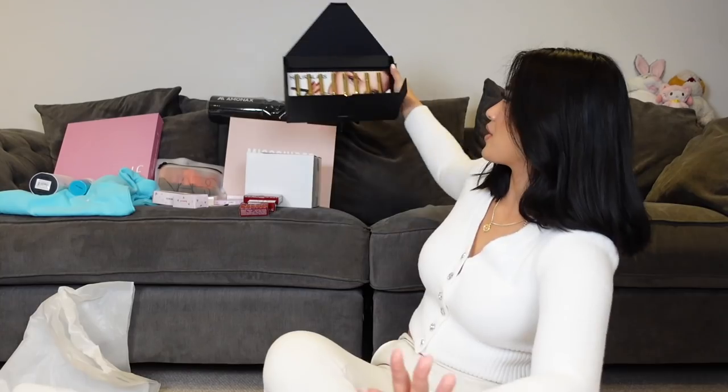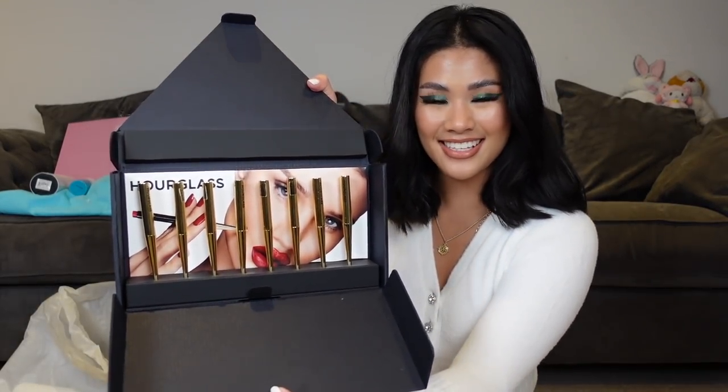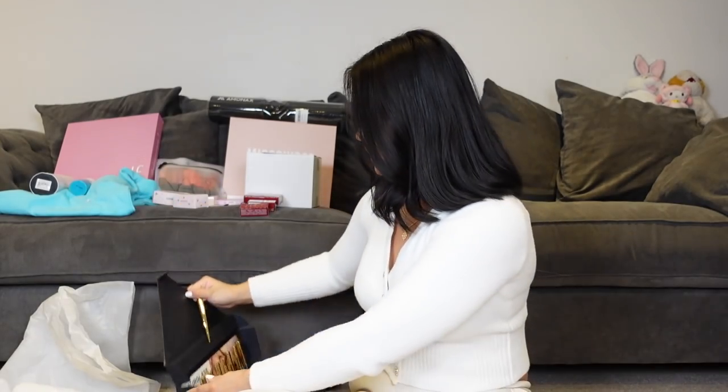I am so excited to show you guys this makeup. So this is from Hourglass. Look how stunning this is. I believe that is Rosie Huntington-Whiteley. I think that's how you say her name. So these are basically lipsticks, beautiful. It looks like eyeliner. Like, look at that. I look like I just jab someone.